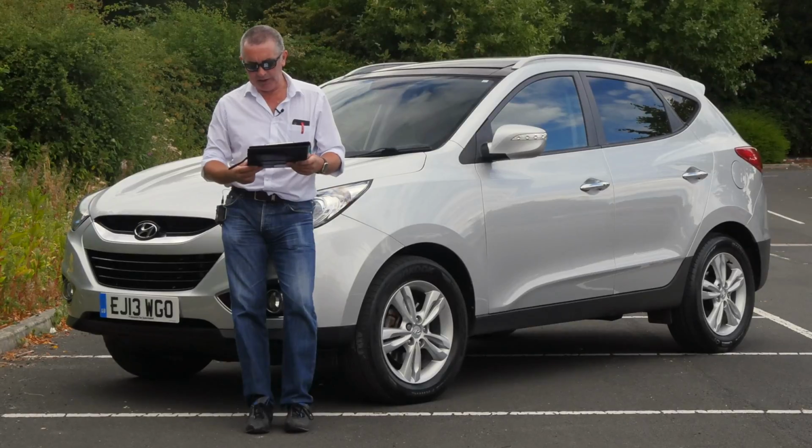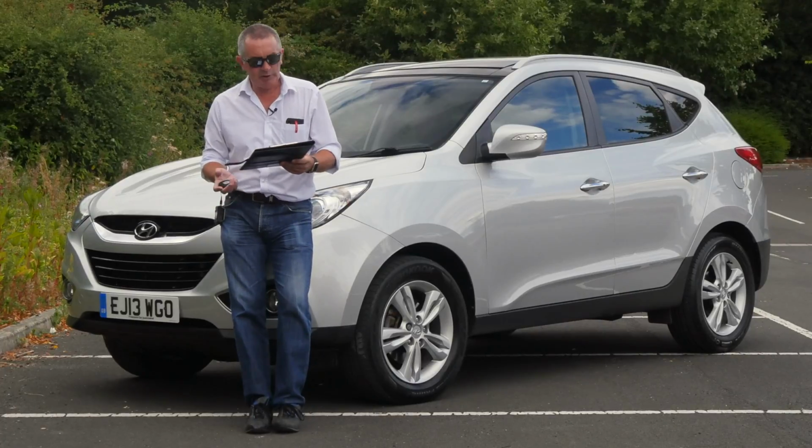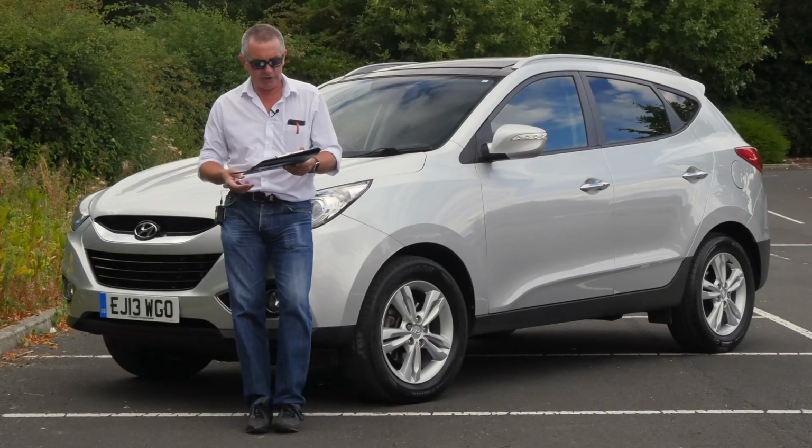The fuel economy is urban 44.8, extra urban 58.9, combined 48.7, and it's a 114 brake horsepower engine. Reasonably cheap to tax. 6 months is £77 and 12 months is £140. The MOT's till 30th of the 1st 2019.